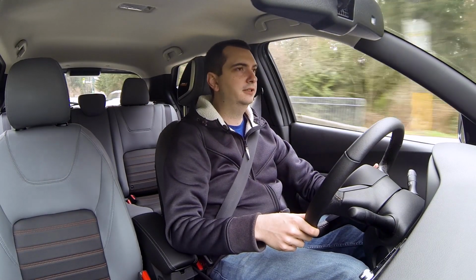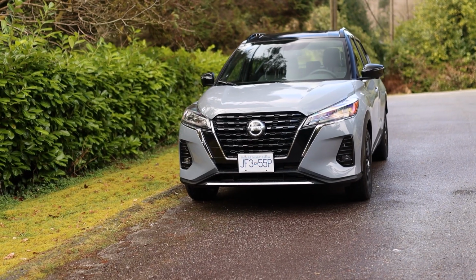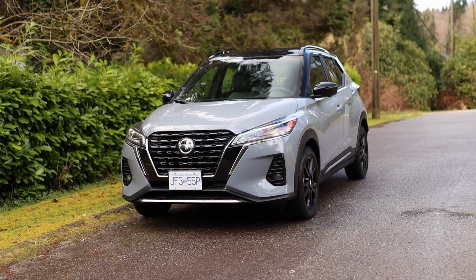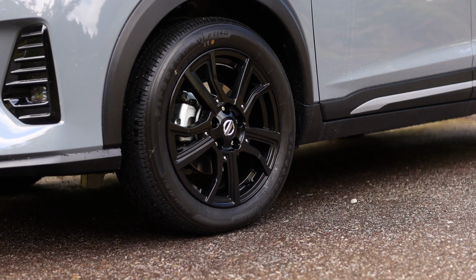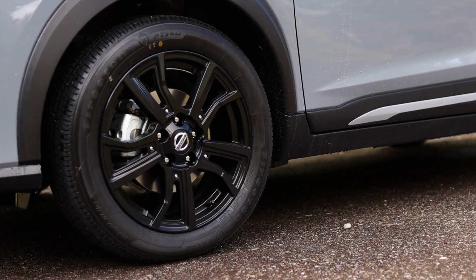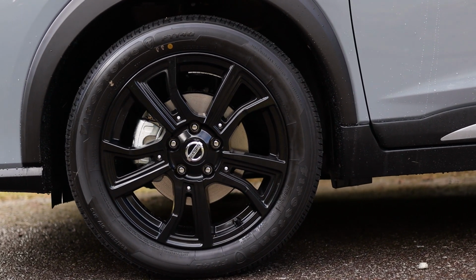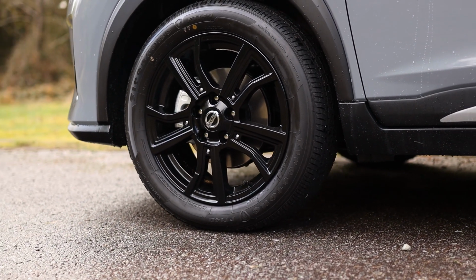When it comes to ride comfort in the 2021 Nissan Kicks, it's actually really good. The suspension is a little bit on the softer side, so it absorbs really badly potholed city streets very well. And it has slightly smaller wheels and slightly thicker sidewall tires than the Mazda CX-3. So that also aids in absorbing bumps and potholes.